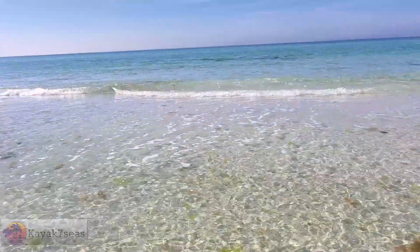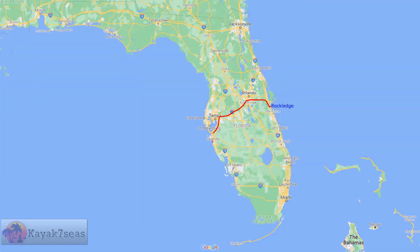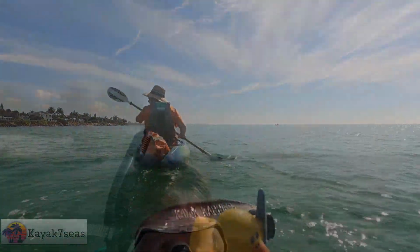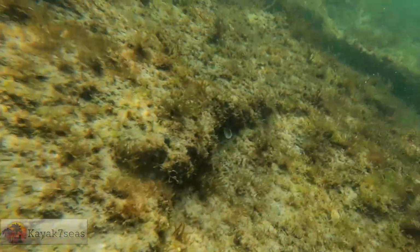December 7th, 2021, we traveled across Central Florida from Rockledge to Siesta Key, where we launched our kayaks into the Gulf of Mexico and did some snorkeling at Point of Rocks. Join us on this adventure.